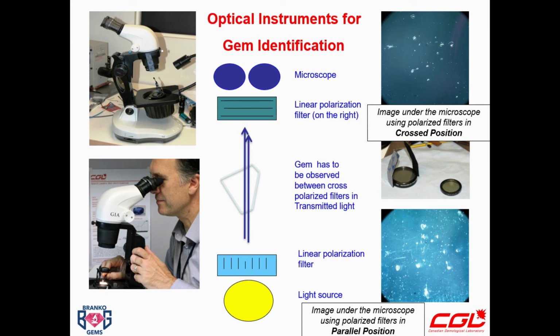People who took gemology courses know the polariscope is a very important tool. But I think it's very important to put a small one under the microscope, already in a fixed position, and then look at the small gemstones. So it could be for diamonds, could be for gems. This is the one that I'm talking about. And this is the cross-polarized position. We're looking at different patterns.